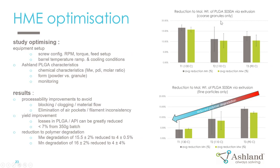Top right-hand side, coarse granules, so the larger particle size, you can see that we observed at 130 degrees Celsius profile about 15 to 18% reduction in molecular weight. So it's common to lose some molar mass in extrusion. It's very common. You may have to accept that in your process, but this certainly should not be acceptable to a process like this. So we optimized it for the coarse granule, and then we found that when we worked on the fine particle, we could optimize this much more significantly, so down to about 5% reduction in molecular weight. And the reason for this is if you work with a powder, it's got a larger surface area, so it melts quicker. You do less damage because you apply less energy to melt it.